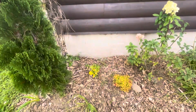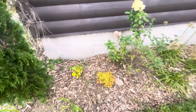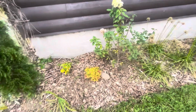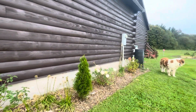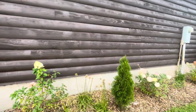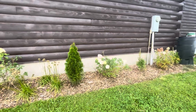This is a new Rose of Sharon, but I think it's just getting its fall color. We do have a spirea there that seems to be doing well. Bobo hydrangeas here have some blooms. It's Toby. Yeah, so everything seems to be doing well in this new bed.